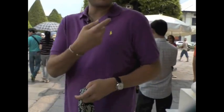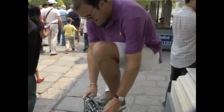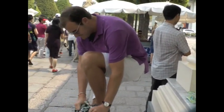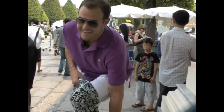These guards right here will pull you aside and tell you to wait in this line, and they'll actually loan you pants for free. But instead we went to one of the enterprising entrepreneurs on the street, and for 30 baht, which is basically $1, they'll rent you these snazzy pants. So instead of waiting in that line, I mean, to me, this is probably still going to be too short.